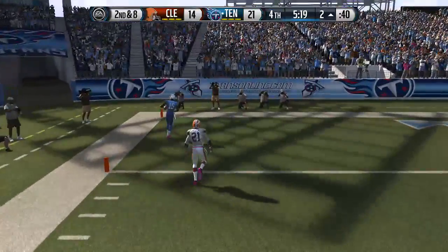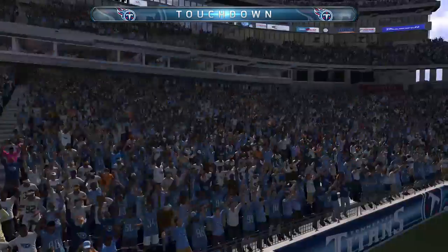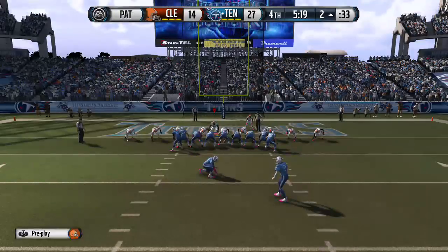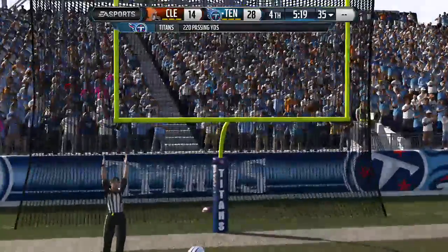Unstoppable. Nobody was going to catch him there. Touchdown. What a job by the receiver making that catch on the deep ball. Looks it in, makes the catch, and goes all the way for the touchdown. And the point after is good.